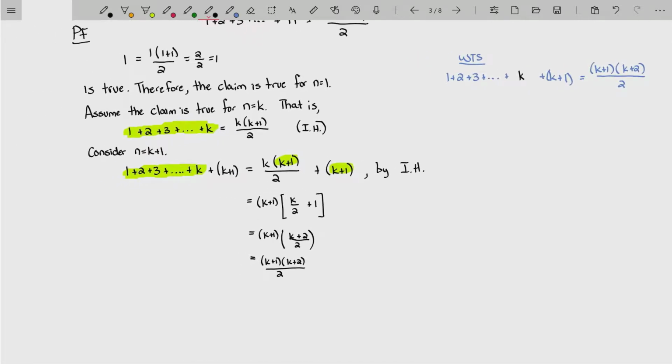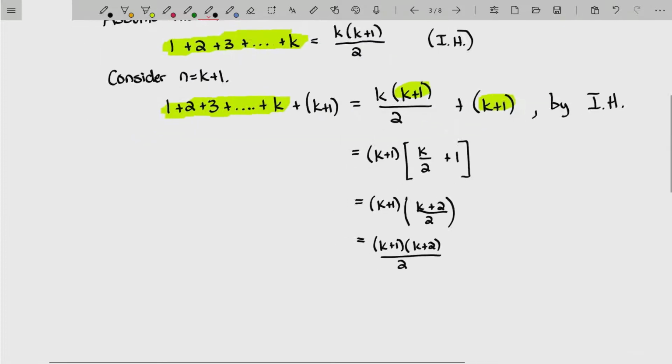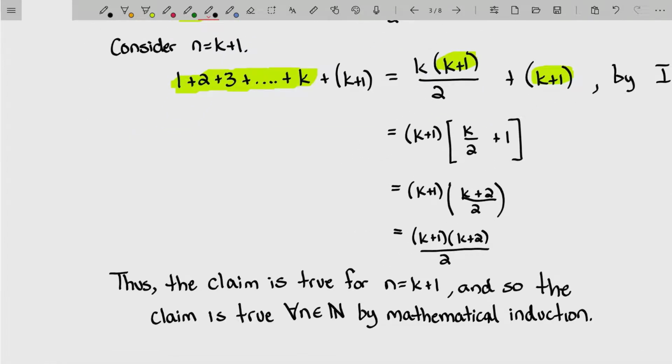We wanted that 1 plus 2 plus 3 all the way to k plus 1 to become k plus 1 times k plus 2 over 2, which we have done. Thus, the claim is true for n equals k plus 1. Let me zoom in and say that. There we go. Thus, the claim is true for n equals k plus 1. And so, the claim must be true for all natural numbers by mathematical induction.